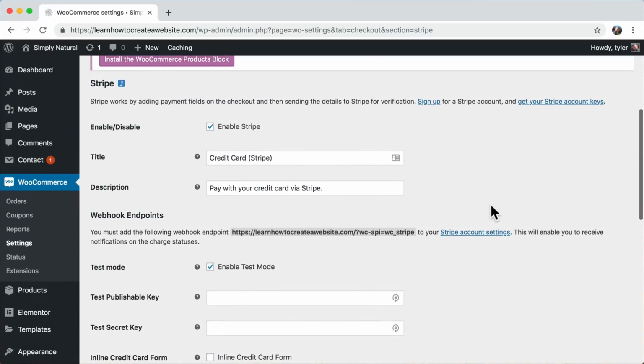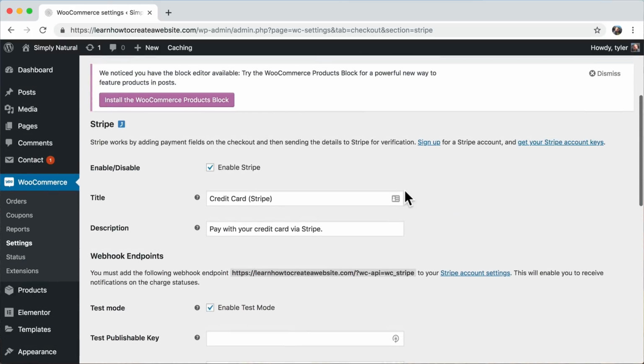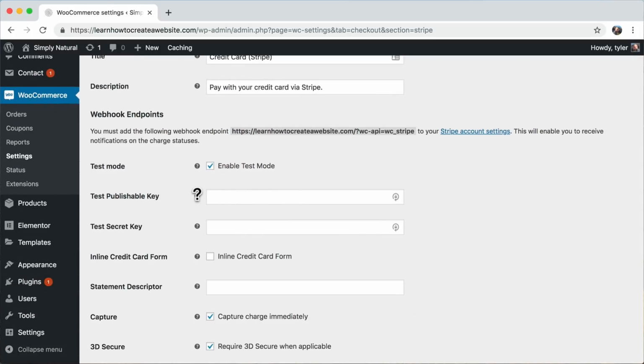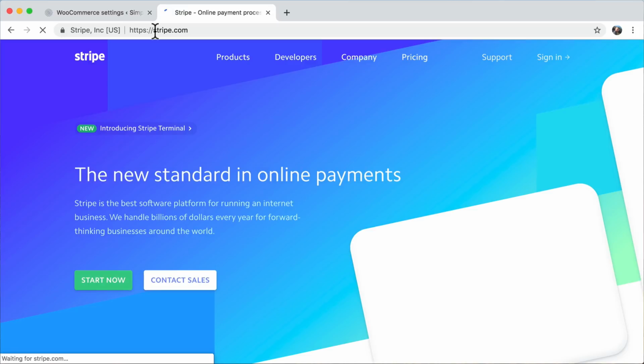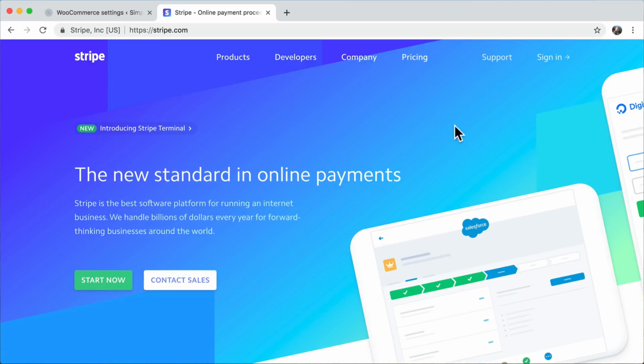All right. And now it's asking us for this test publishable key. It's basically what Stripe needs in order to identify that this is your website and that you can accept payments from them. So to do this, we need to have a Stripe account. So we just Google Stripe or go to stripe.com and you need to set up an account. Account setup is really easy. Put in your email, password. I'm going to save you guys some time and pain and not do it in front of you.